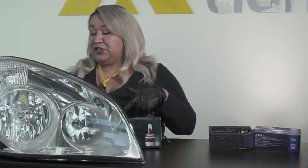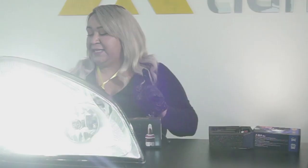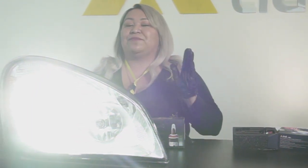Alrighty then. Okay, so we're going to go ahead and start with the demonstration of the product. You want to go ahead and turn around just for a second. I'm going to go ahead and activate this. So this one is our 6,000 lumen bulb. 6,000 lumen per bulb. Super bright. It is brighter than our NCP.